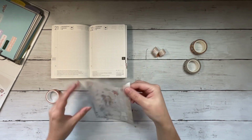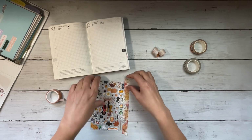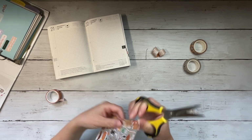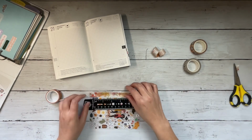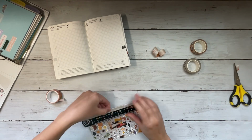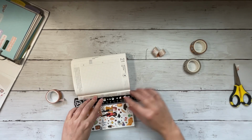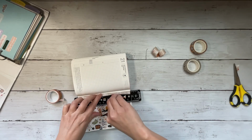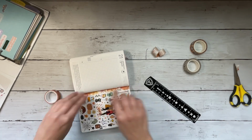And oh, there we go. I had ripped the first piece too small, so I'll just save that for later. And getting ready to tip it in using Daksina's method of folding it back over a ruler and getting it as close to the binding as possible. I'm not sure I actually try to get it super close this time because I cut my vellum a little bit short, so I am leaving some space there. But there you have it.